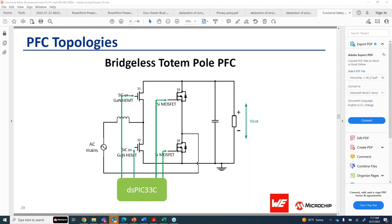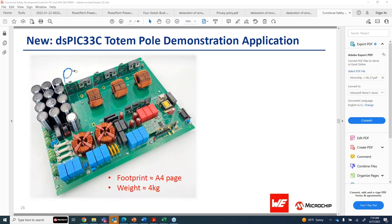So hopefully I gave a good introduction for you to understand PFC a little bit better, some of the challenges and some of the goals of PFC correction topologies. Now I will introduce the dsPIC33 totem pole demonstration application platform. In this picture, the evaluation module is roughly the size of an A4 page and weighs about 4 kg when the heat sink is included.